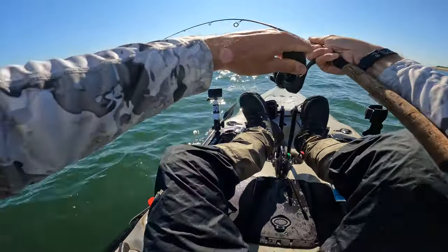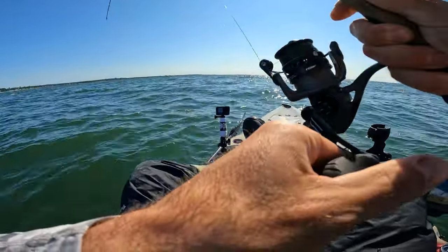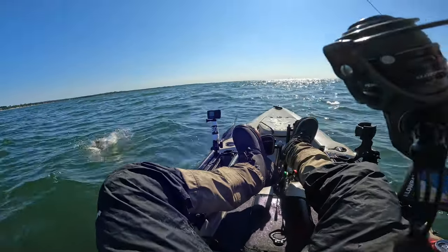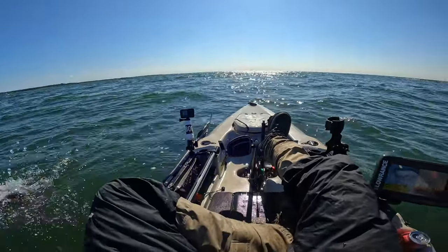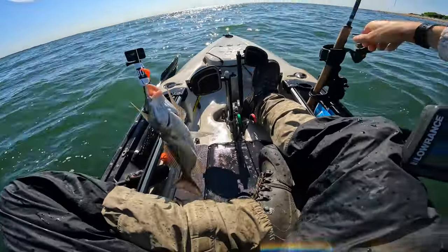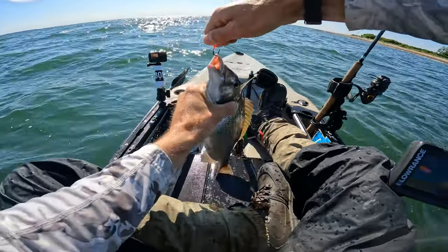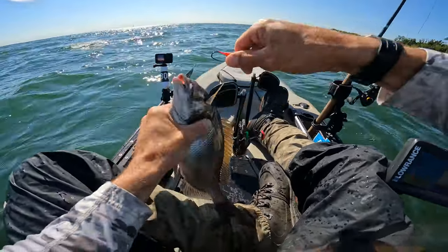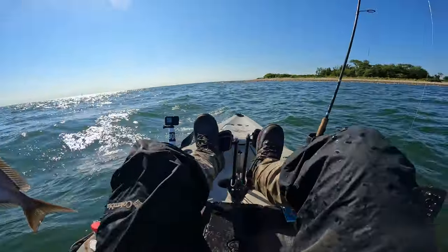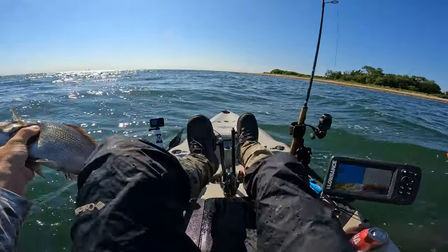There we go. Nice fish. Whatever this is. Just dropped a crab down. Maybe a porgy. On that bottom sweeper jig. It's a nice porgy. Wow. Well, the porgy are always here for you. It's on a crab with the bottom sweeper. Damn, it's just getting nasty out here. Just gonna catch some porgy and call it a day.